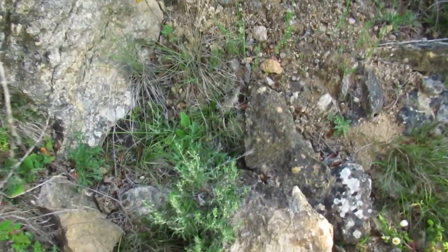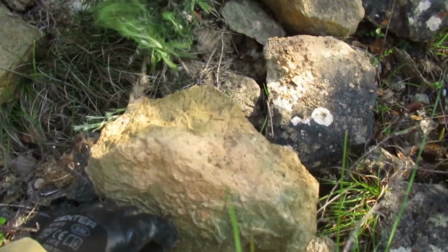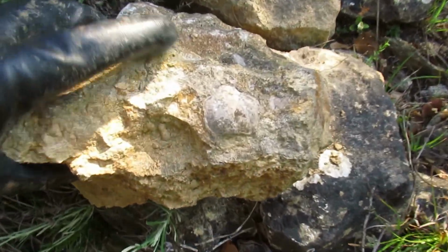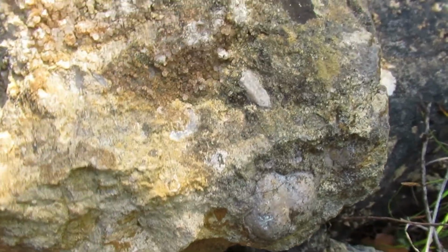Don't tell me that this is a little gastropod already in here. Let me check this other side. No surprises. And this was the... no, this is not the gastropod. I wish. But clearly there's something that is attached to this side.